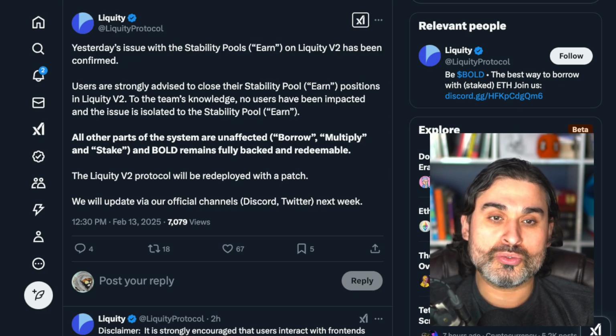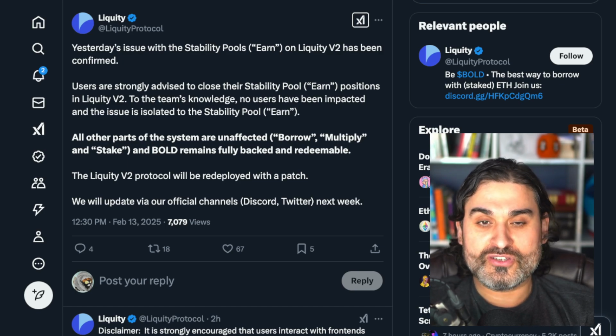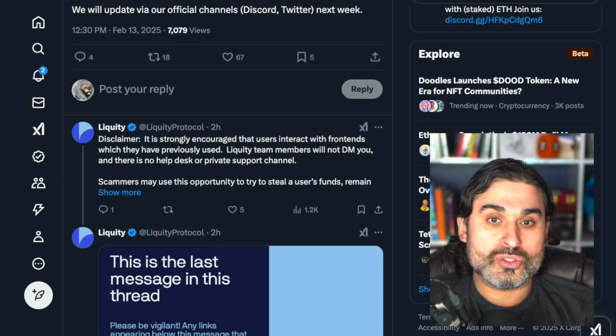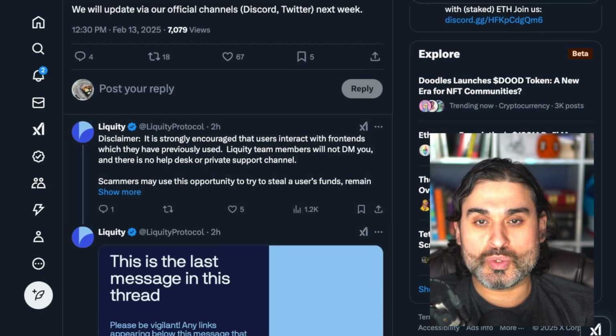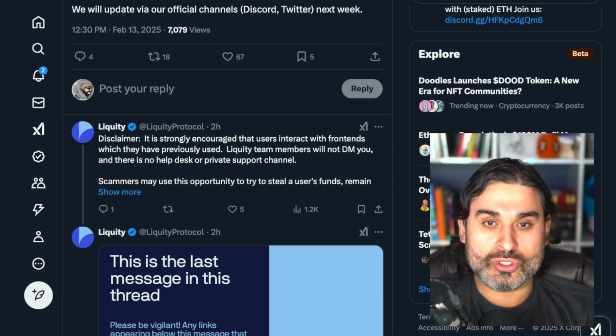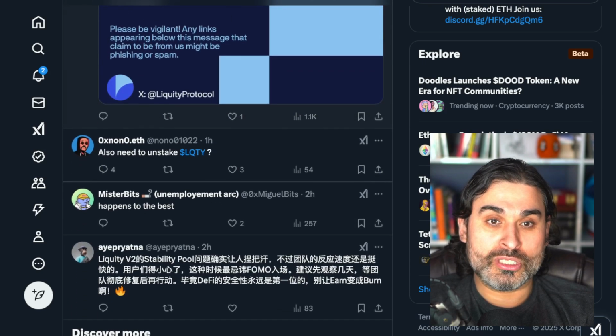So they said what they're going to do is redeploy the Liquity V2 protocol with a patch, and they'll update it via their official channels, so Discord and Twitter, next week once that information is available. They said it's strongly advised to only interact with the front ends and to make sure that you're using the correct ones, because if you don't do that properly, then all your money can be stolen.